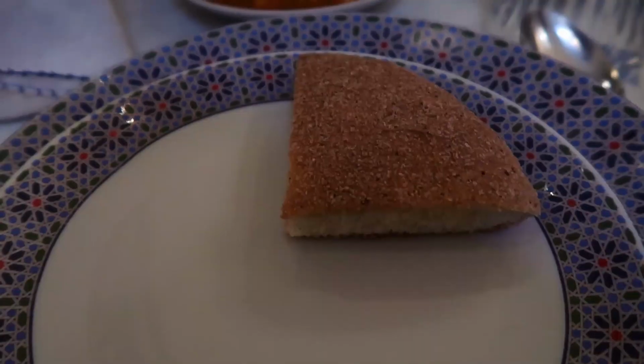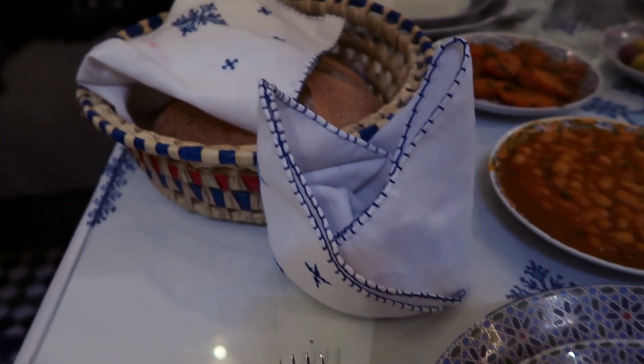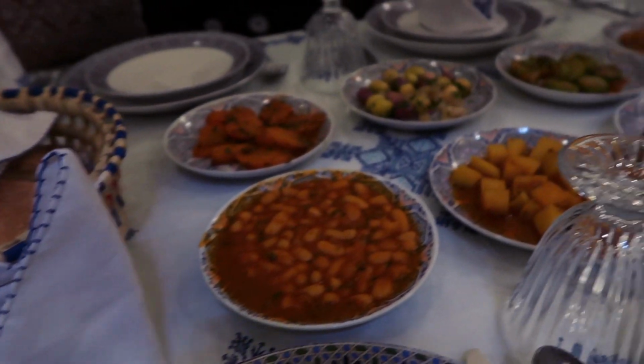This is where we're having lunch apparently. It's really nice. Look at the ceiling. Don't get out of people's way. Looks so nice. You always start with bread, and they always give you so much. Look at all the sides.